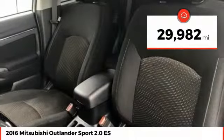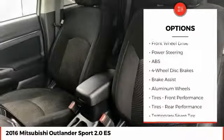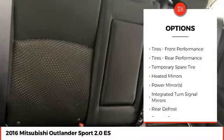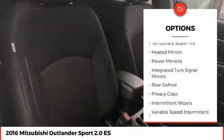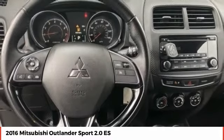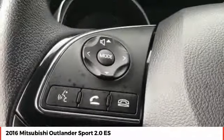Here are some of this vehicle's great options: traction control, anti-lock braking system, keyless entry, stability control, steering wheel audio controls, leather-wrapped steering wheel, Bluetooth, adjustable steering wheel, power steering, driver airbag.